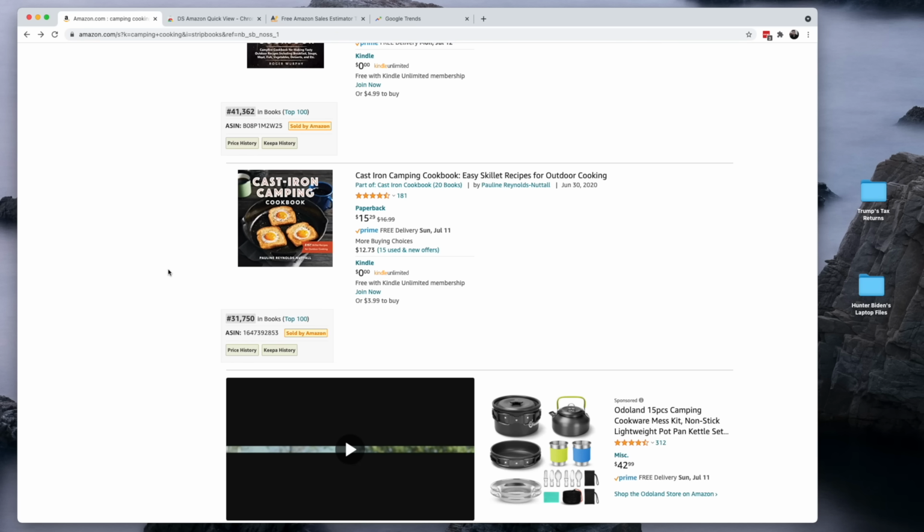So this is a great example of a niche that you can give to one of your clients if you're doing niche research for Amazon books. Take note of the cover, take note of other things in the listing.